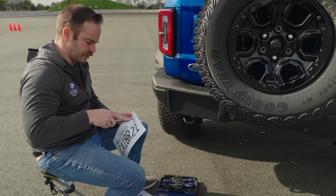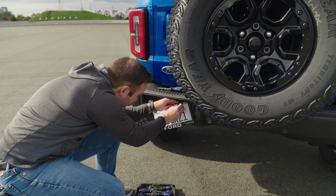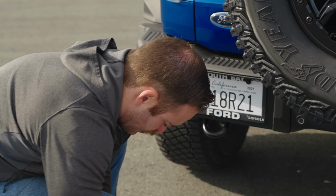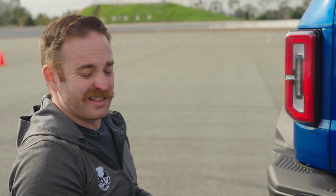Punch a hole in the license plate here. Try not to stab myself with a screwdriver. I don't know if you guys know this, but we mod stuff on the Edmunds channel. This thing's gonna be a super different truck with a license plate.